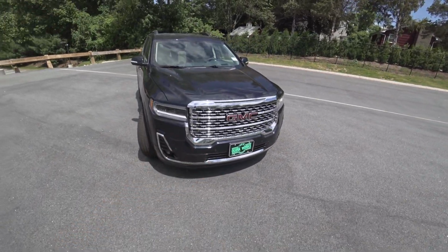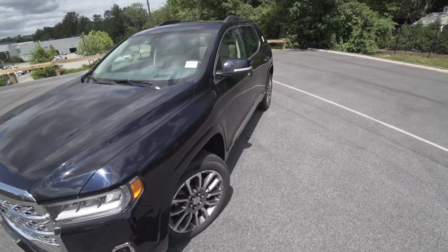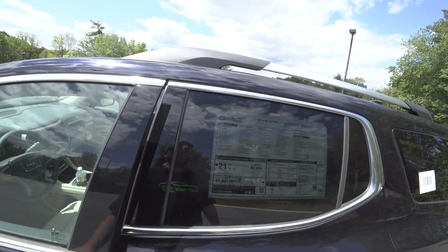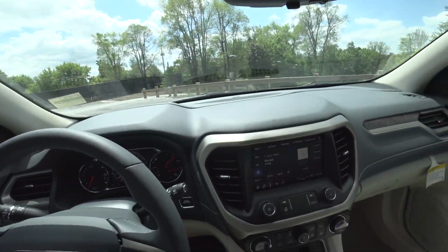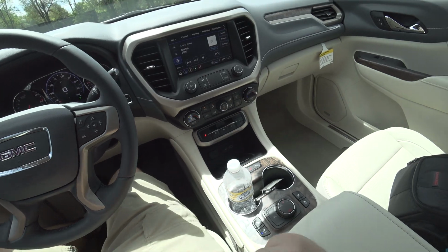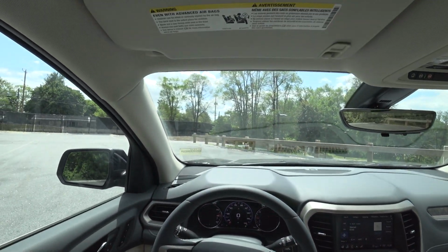I've always had a soft spot for these, based on the same platform as the Chevy Blazer, which is still awesome, featuring a 300 horsepower V6. I mean, what else could you possibly want? Ventilated seats, air conditioning, comfort.